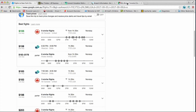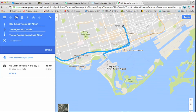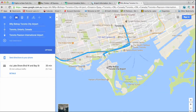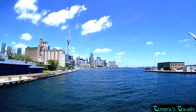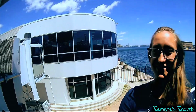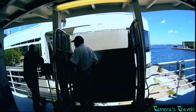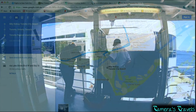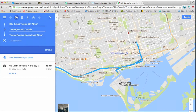I'm going to go to Google Maps here. Alright, like I was saying, it's right here on this island, Billy Bishop Toronto Airport. And right here's all the downtown stuff. And it gives you this cool little ferry. It takes you right across here so you get this cool view of the harbor. Hey everyone, taking the ferry over to Toronto. You can see it's like 2 miles, but they give you a free ride into downtown to Union Station.